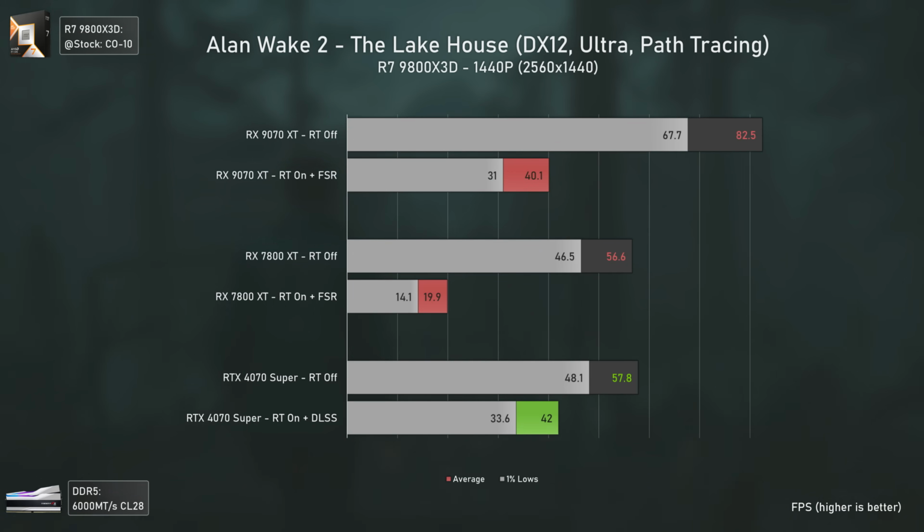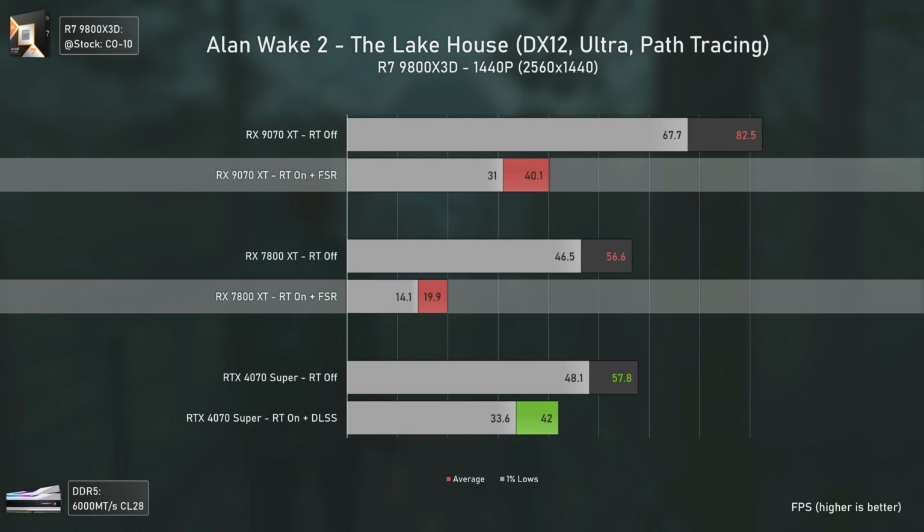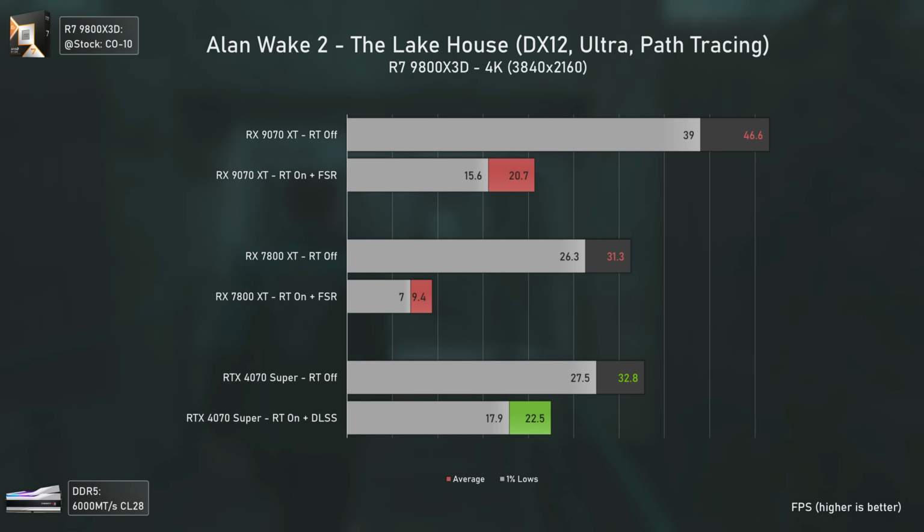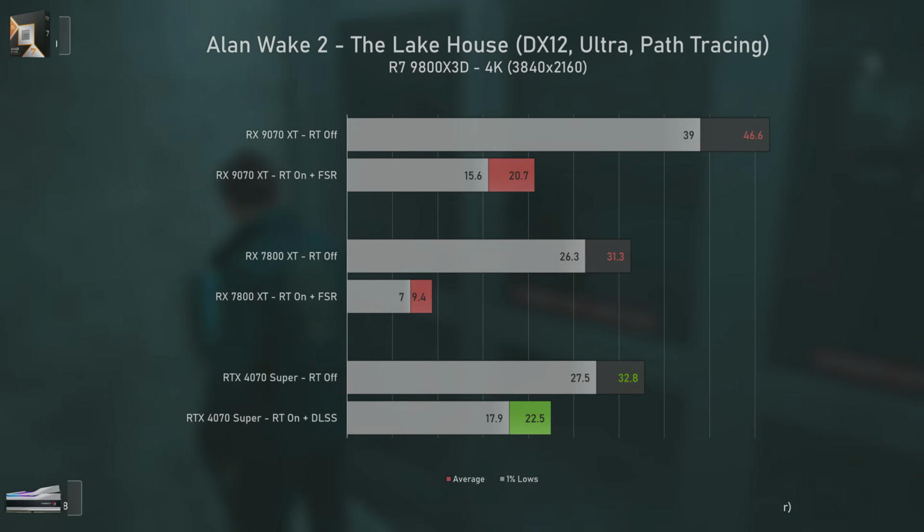At 1440p things stay around the same, with the 9070 XT delivering double the path tracing performance as the 7800 XT. And at 4K we have a beautiful slideshow with all cards, with the 4070 Super finally outperforming the 9070 XT. But I mean, it's 2 FPS.